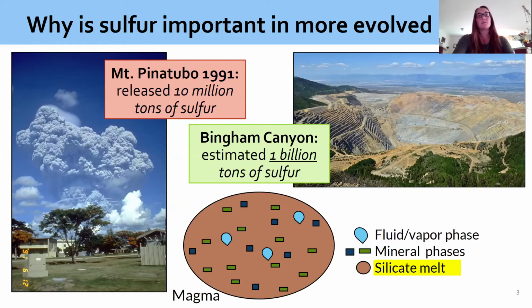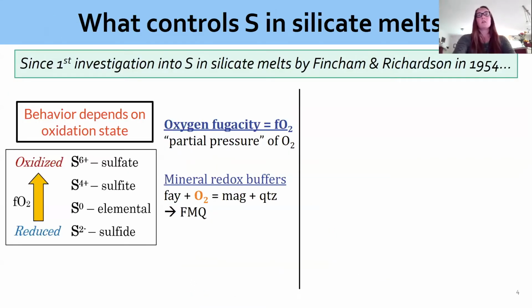And just as a quick refresher, we have basically three main components of a magma. And today, the focus of the talk is the silicate melt portion. So when we think about what controls sulfur in silicate melts, because sulfur is a heterovalent element, its behavior really is dictated by the oxidation state of the system, which in turn dictates the main oxidation state of the sulfur.